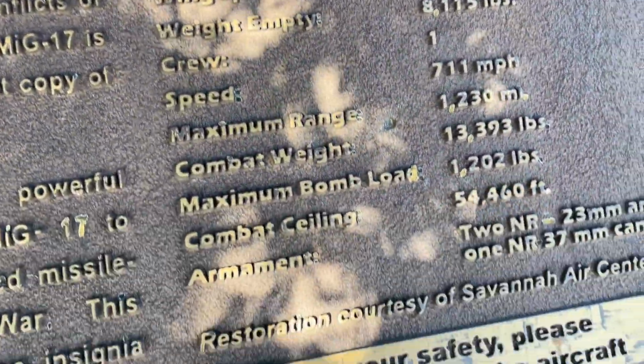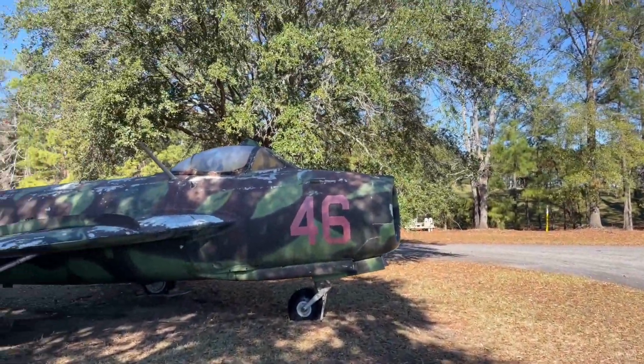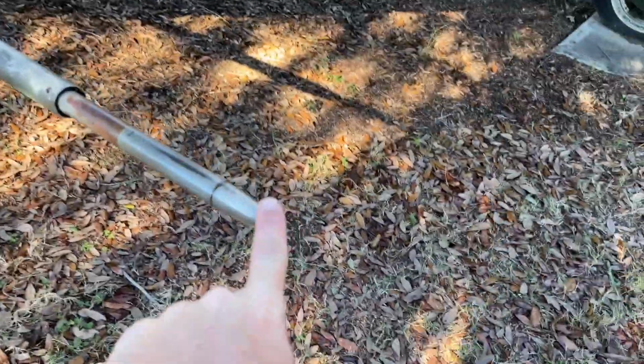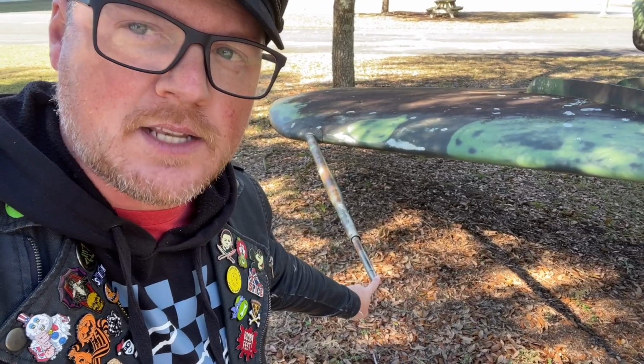I would assume. I don't really know. You guys can leave your comments down below if you are familiar with the MiG-17. I've heard of it, but I don't really know the history so much of this. But look at that. I always thought these were, again, I'm not going to pretend like I know what I'm talking about, but I see stuff like this. I think that was for, these are like lightning rods, right?